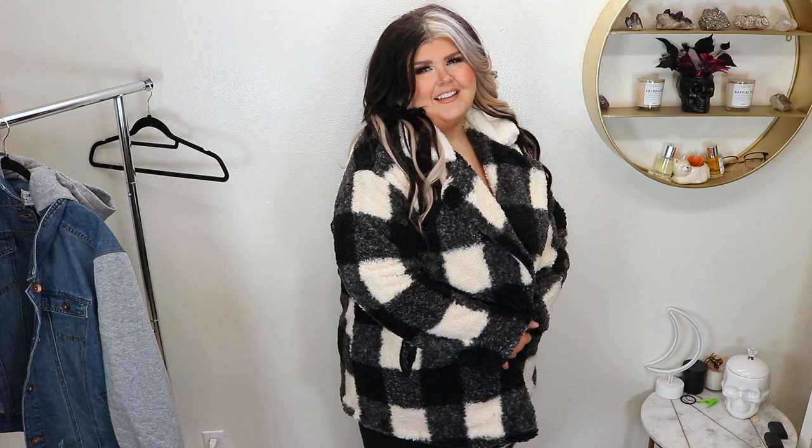Wow. I love this. I love it, love it, love it. So cute. I feel like my mama's gonna like this. I feel like my mama needs one. Oh, it's so soft. I'm in love. Yay. Okay.